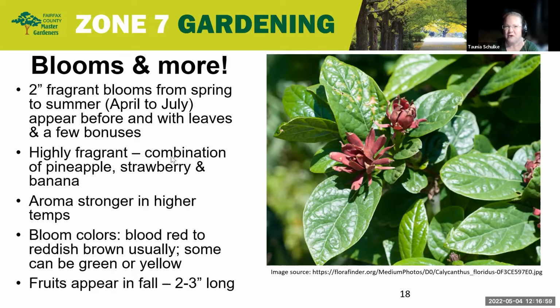They're 2 to 3 inches long. Usually 1 or 2 of the varieties can get up to 6 inches long for a seed pod. So they're kind of interestingly shaped. And so it's a cool plant.